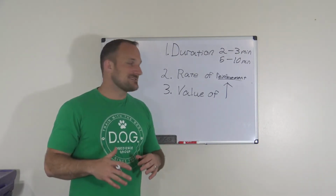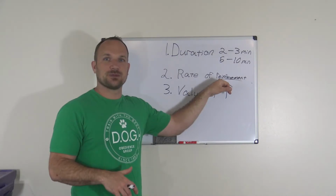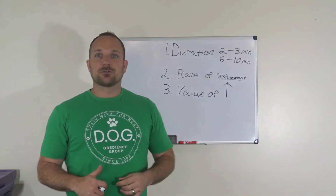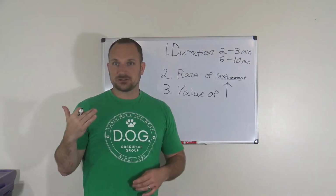Every dog's a little bit different, so it's up to me to find out what the value of that reinforcement is for my dog. If not, there's a good chance that I'm not going to be reinforcing the dog fully, and the training sessions either slow down or they diminish.